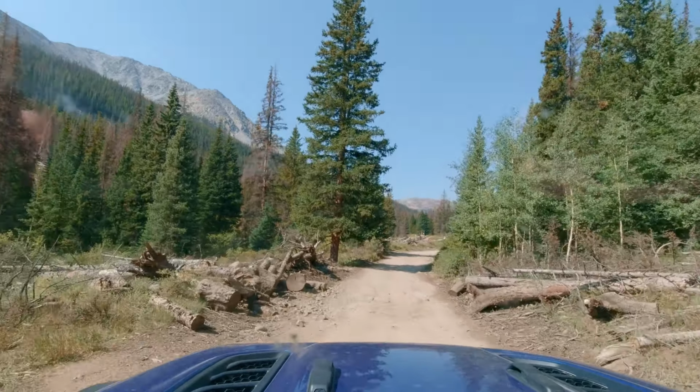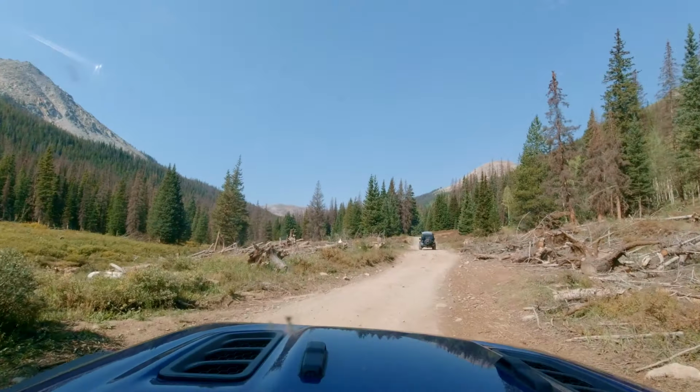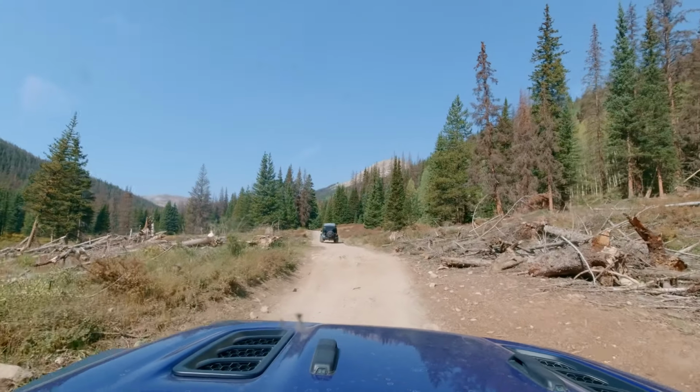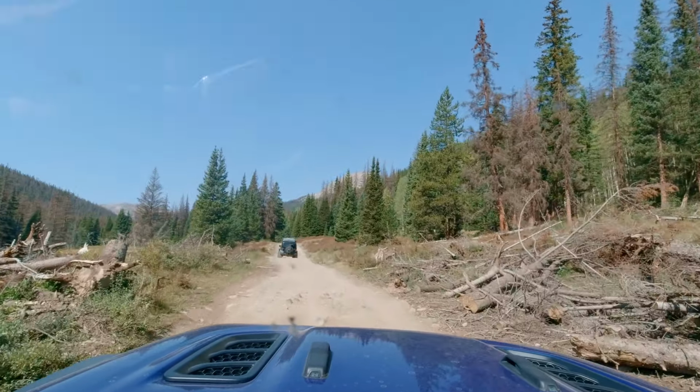That's just fascinating, seeing that. It looks like we got some more over here. Yep. Over to the left, just another big path of destruction.